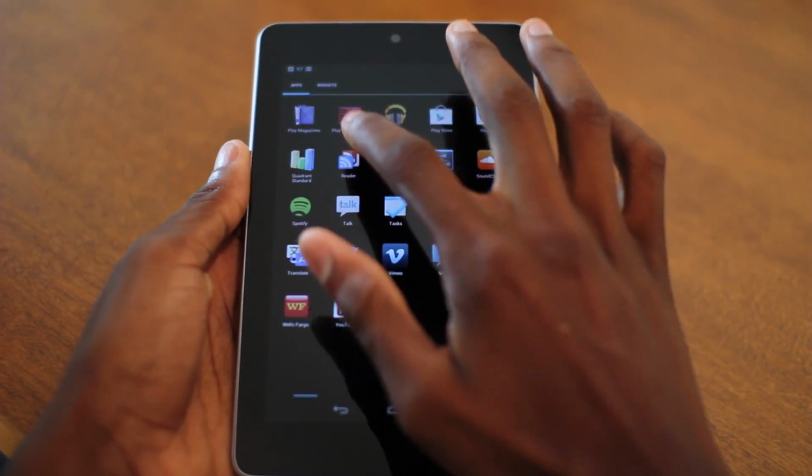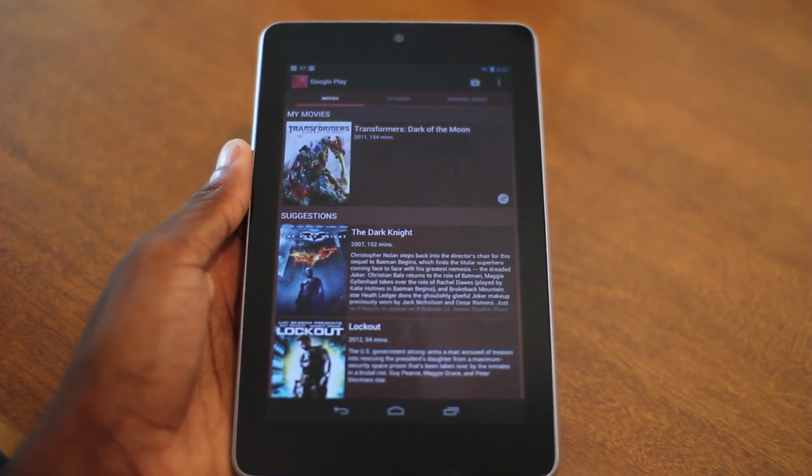That's what they're banking on, and that's why they made a Nexus tablet for the Google Play Store. All the ads you see for the Nexus are talking about the fact that this is built for the Google Play Store, and that's exactly why. They even give you a free copy of, like I showed you, the Transformers Dark of the Moon movie, hoping that you'll enjoy the experience so much that you'll want to buy more movies in the Google Play Store and give Google more money.